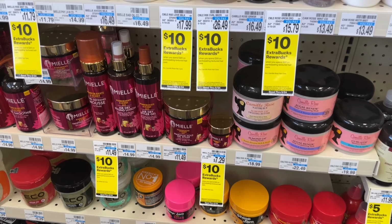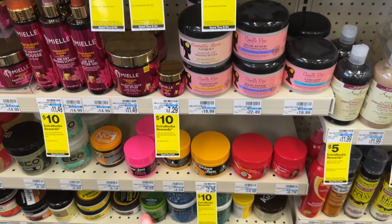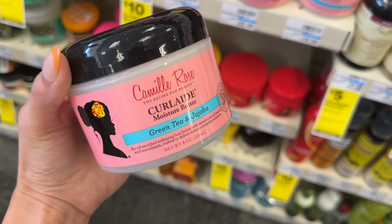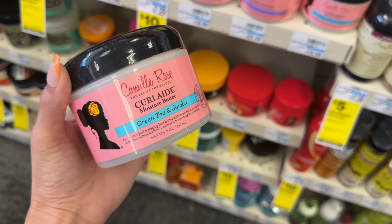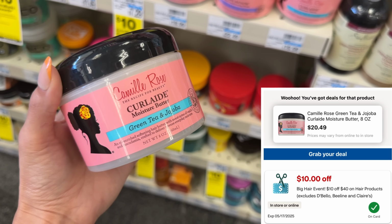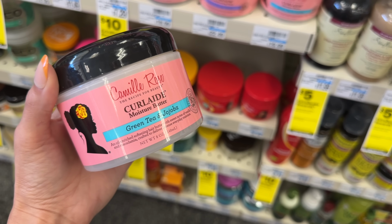Now the next thing I'm grabbing in my scenario is one of the qualifying products for spend $20, get back a $10 extra buck. This includes several products, but I'm going to get the Camilla Rose. This one is $19.99, so if your store follows the 98% rule, you can go ahead and grab this. No coupons for this, but it gives back a $10 extra buck and $3 on Ibotta.